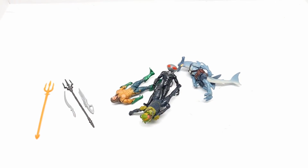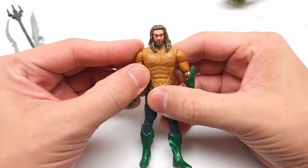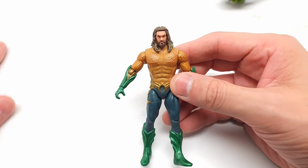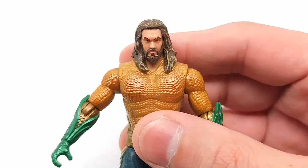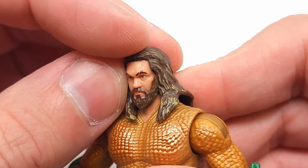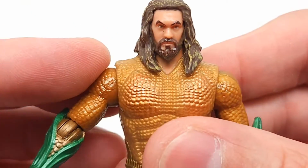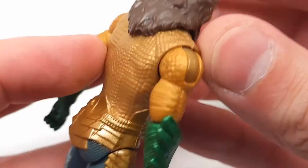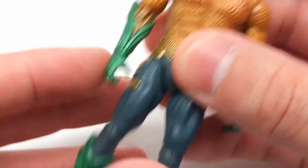Set that aside, and let's bring our action figures on over. So, of course, we gotta start with Aquaman. Let me just move this right here. Get these little pieces that fell out. But here we are! Aquaman, let's zoom in. And cool, it even has that little scar right there on his eyebrow. But anyway, let's check this out, see how it looks. And wow, look at his boots there.